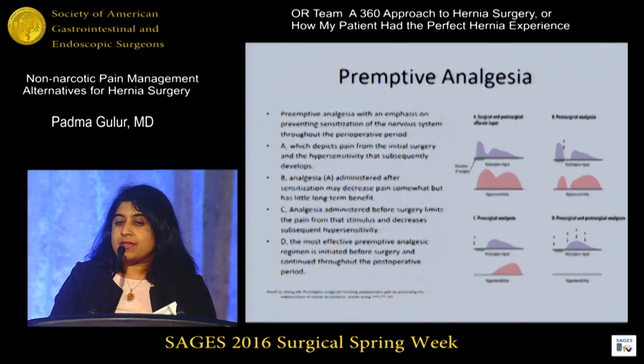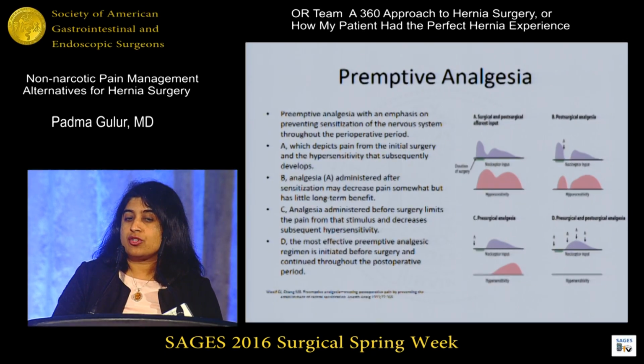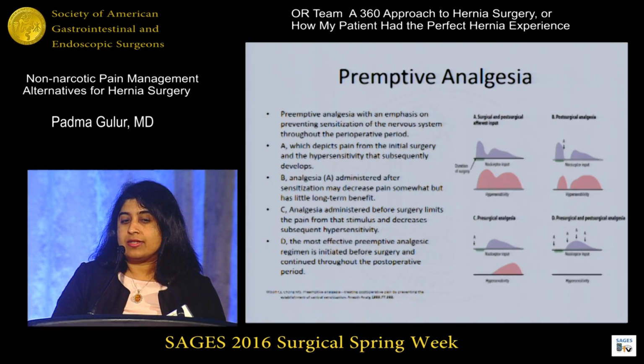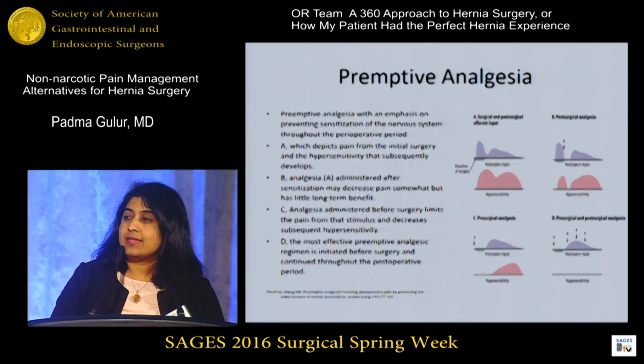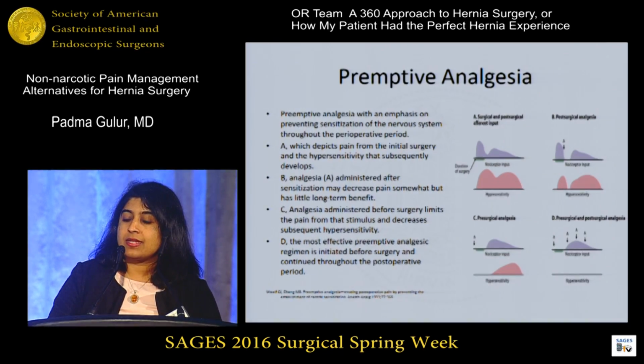As you can see in these graphs next to you, normally what will happen is the first one, A, where you see pain from the initial surgery and the hypersensitivity that subsequently develops all across. In B, you can see that traditionally what we do is administer analgesia after the surgery has occurred, and at that point sensitization has already occurred, and you may get some short-term benefits, but in the long term the hypersensitivity continues to be an issue.